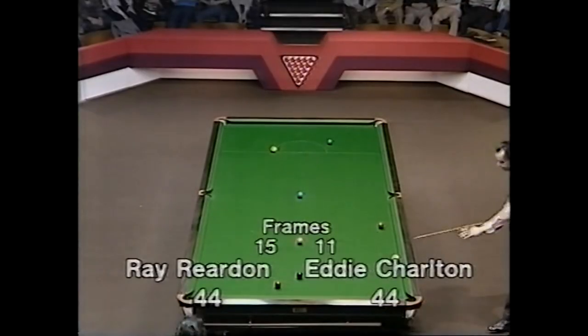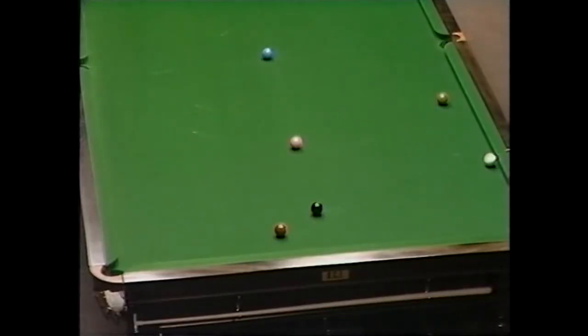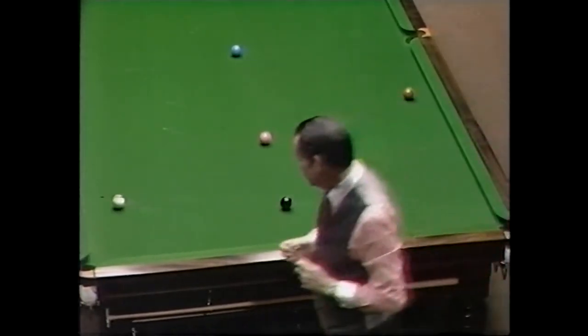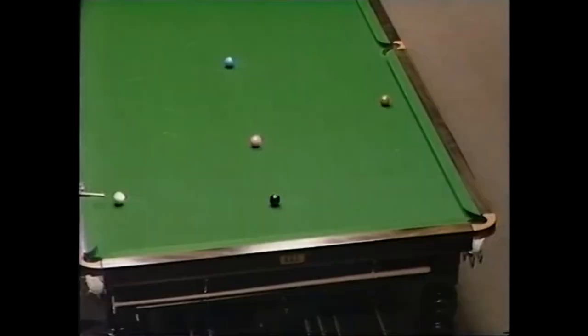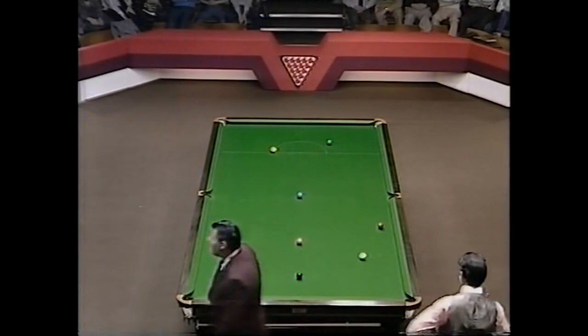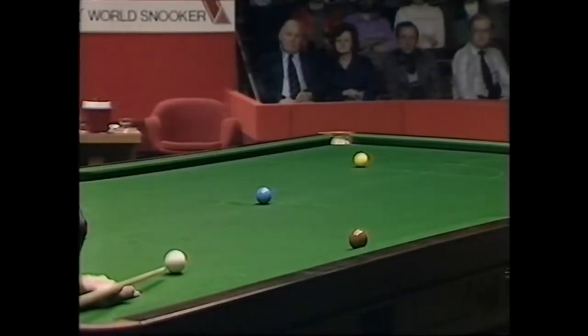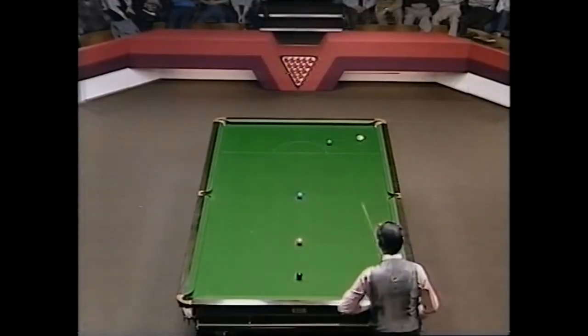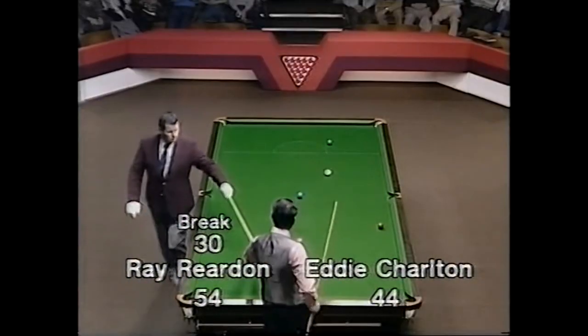20. Not easy to get on the yellow from this black. Just make sure of the highest valued ball. Oh, that's a cracking shot on the yellow, but not easy to get onto the brown. Certainly not easy even to pot the greens. Bit of a cut, but getting onto the brown will be very difficult.